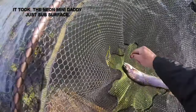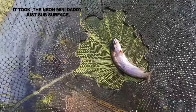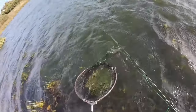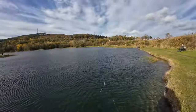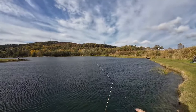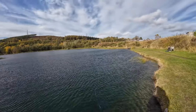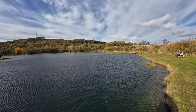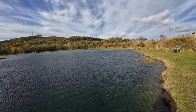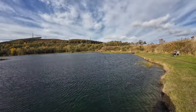The daddy. There it is. Just misses us. Well, I've come for a look on the top lake. It's really windy now, so, well, still got the midge tip on with the Damsel. A bit busy up this top lake.